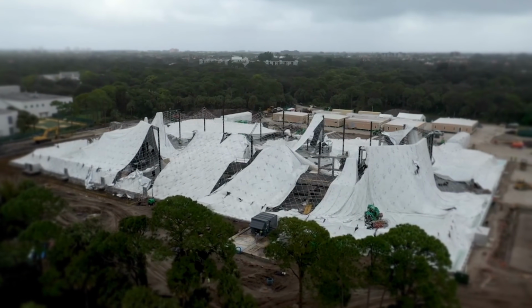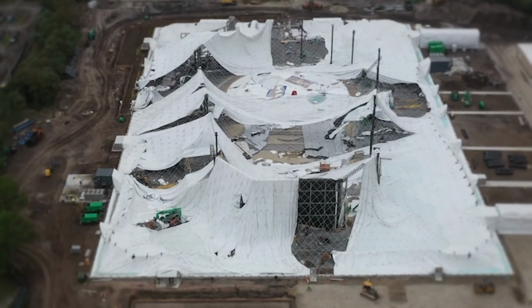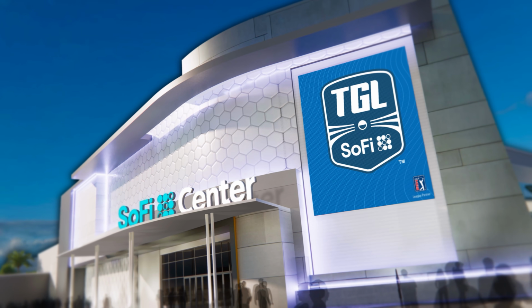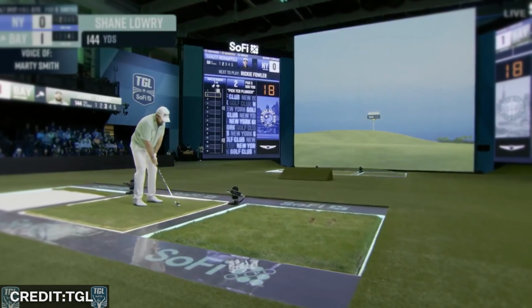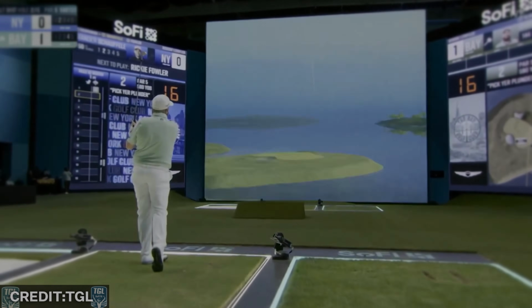But a storm caused the air-supported roof to collapse about 90 days before the league was set to start. So, the start date was pushed back a full year, and they rebuilt the roof with steel supports. All in, the custom-built SoFi Center is rumored to have cost $50 million. And now that it's done, it's housing some of the biggest innovations golf has seen in decades, with the chance to change the sport forever.